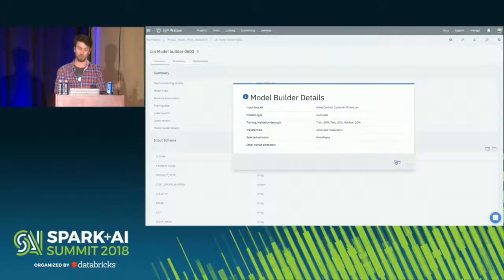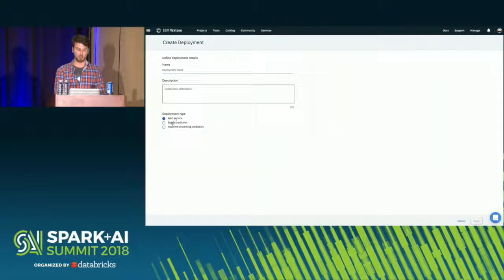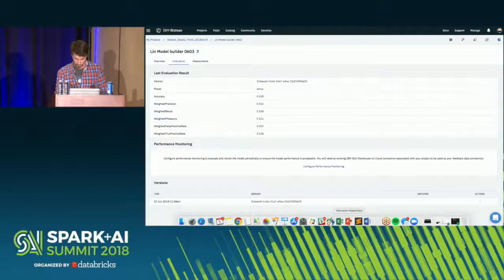You have a lot of information around the notebook, the schema, and when you deploy it, you have different options to deploy it. You can deploy as a web service, batch, or real time. So that's how you will put the model into production in just 1 click. And then you can set up what we call performance monitoring, where you basically track how that model is performing in production and automate the retraining of the model. So we want to provide you a lot of automation, but also a lot of control and monitoring options so you can understand how that AI performs in a production environment. So let me switch to the slides to close.